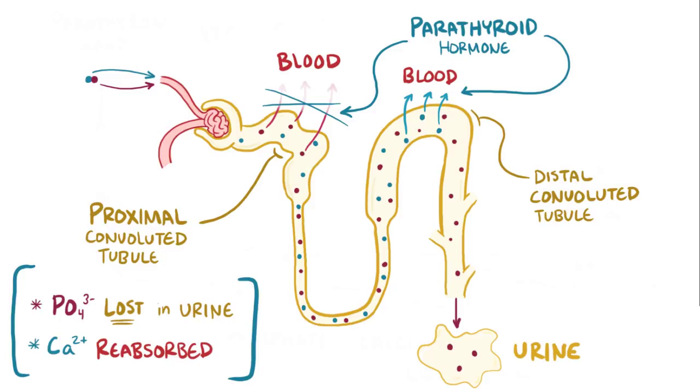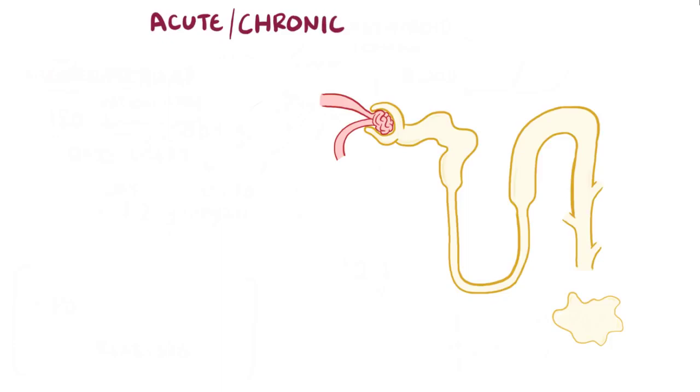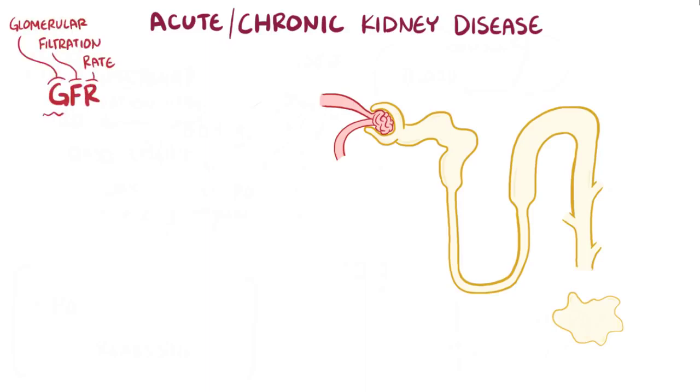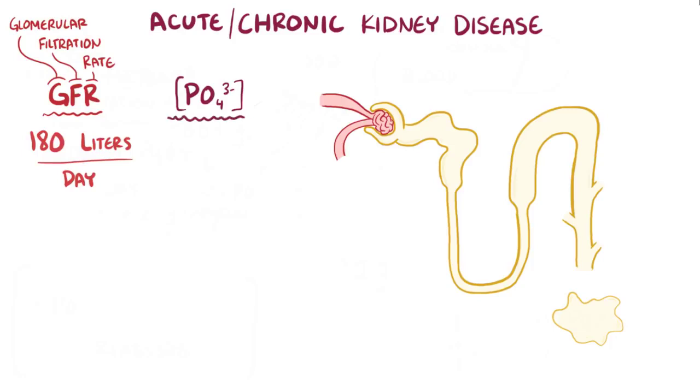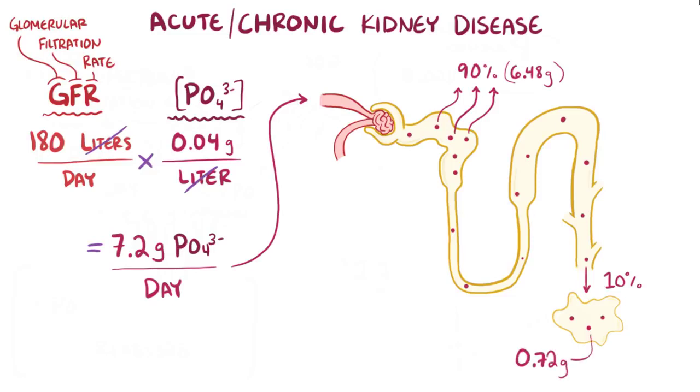With all that in mind, hyperphosphatemia can develop in a few ways. The first possibility is as a result of acute or chronic kidney disease. And to illustrate this, we'll use some numbers. So let's say normally the glomerular filtration rate, or GFR, which is the fluid filtered into the kidney per unit time, is 180 liters per day. And the phosphate concentration of that blood is 0.04 grams per liter. That means that 7.2 grams of phosphate get filtered per day. And let's say 90% of that gets reabsorbed, or 6.48 grams. That leaves 10%, or 0.72 grams, to get excreted per day.